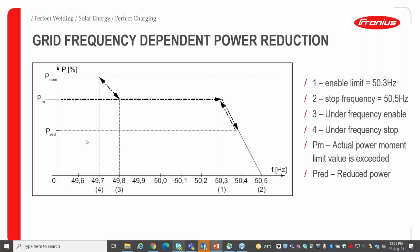Then we can see that the actual power at the moment the limit value is exceeded. What is the behavior of the inverter once the limit value is exceeded? On the upper limit, we have the inverter reducing the power output, as we can see, the reduction gradient, and correspondingly the reduction of power. On the lower limit of frequency, we have the inverter trying to increase the production so that the frequency goes up a bit. If the frequency doesn't stabilize, as in this example, at 49.7 hertz the inverter actually stops production.